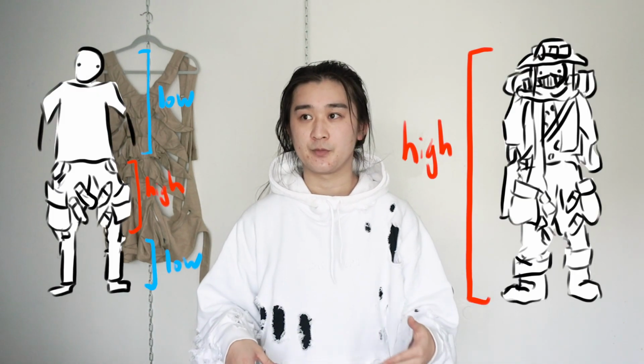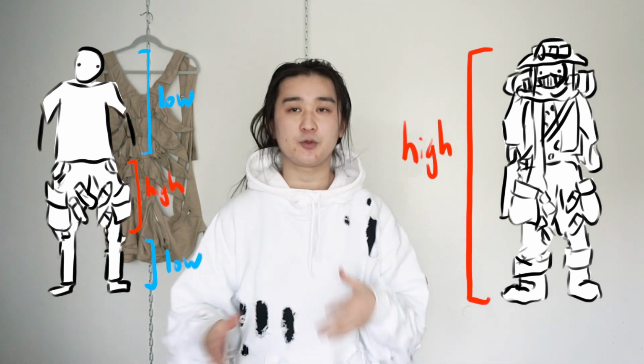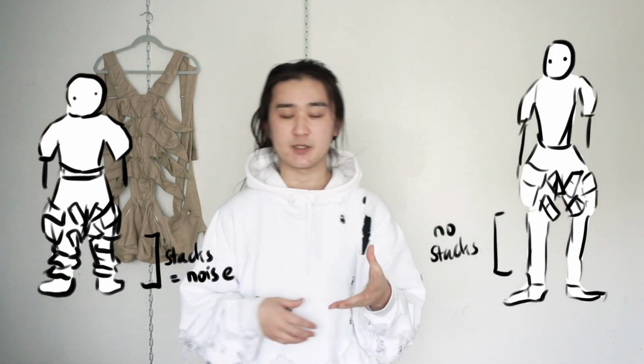So you can pretty much split the issues you will encounter trying to style these pants into two main categories: the first one being the weight distribution on your silhouette, and the second one being the visual noise distribution on your body relative to the rest of your clothes. And people that are shorter will encounter these differently to people that are taller.